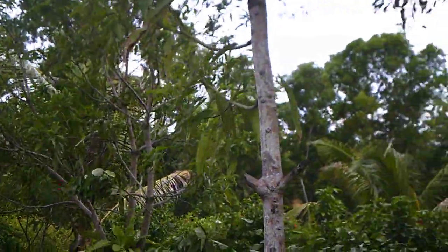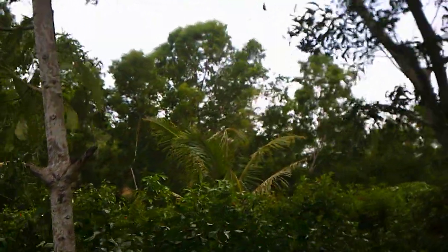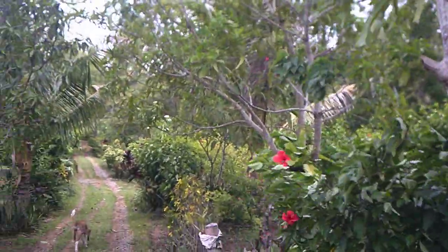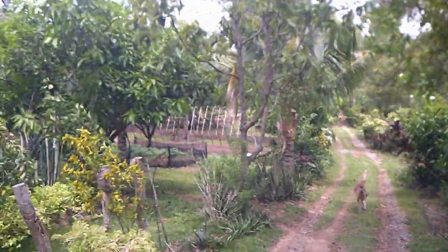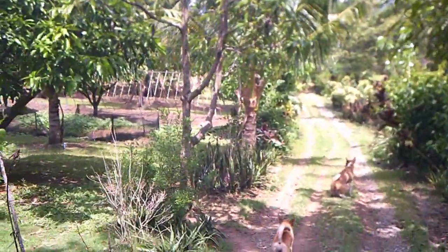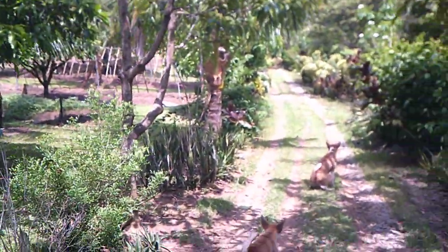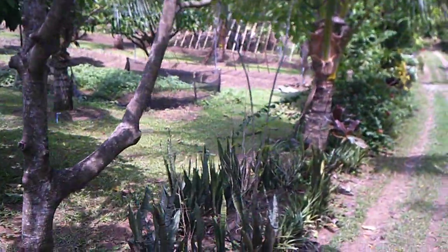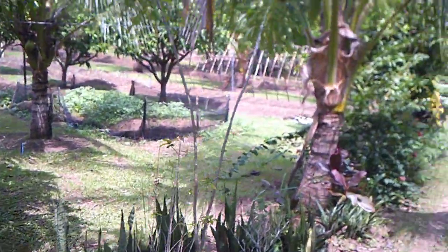Yes, it's still windy out. It is Thursday the 8th, and it's early afternoon here. Mostly overcast skies, and the sun pops out once in a while here, as you can see. But yeah, the wind is still blowing on and off.